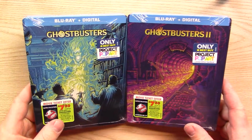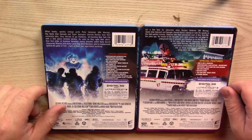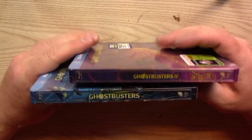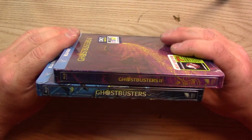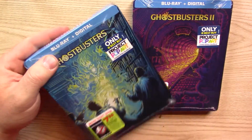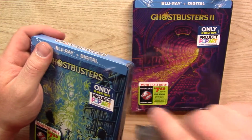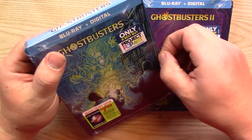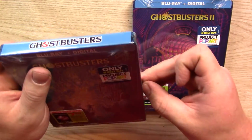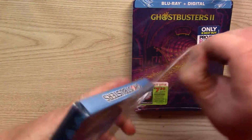So there's the fronts, really cool artwork. Here's the back, they have cool pictures here on the back. The spines match the front. Very cool. Definitely like the Ghostbusters movies, kind of comedy sci-fi. You know what, I forgot to get protectors to put these in. It's all right.